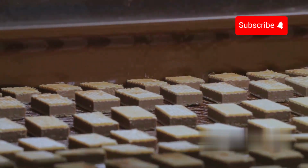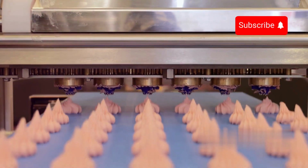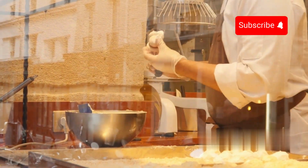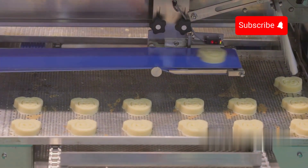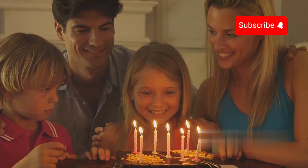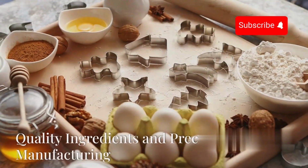This is where the journey begins. Inside this state-of-the-art facility, hundreds, no, thousands of cakes are made every single day. From raw ingredients to the beautifully decorated desserts you see in stores, every part of this process is meticulously designed to ensure quality, consistency, and taste. This factory doesn't just produce cakes, it crafts memories, traditions, and pure happiness in every bite.